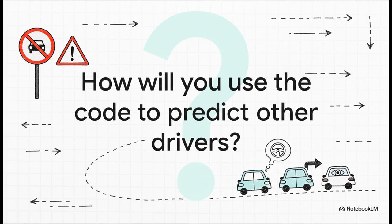Now that you know the code, it's not just about what you need to do anymore. How can you use it to read the road ahead? How can you use it to predict what other drivers are about to do? What's the first clue you'll look for now? Think about it.